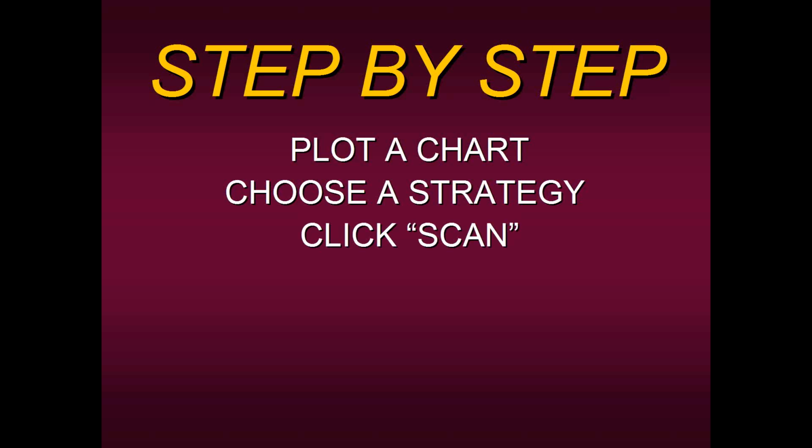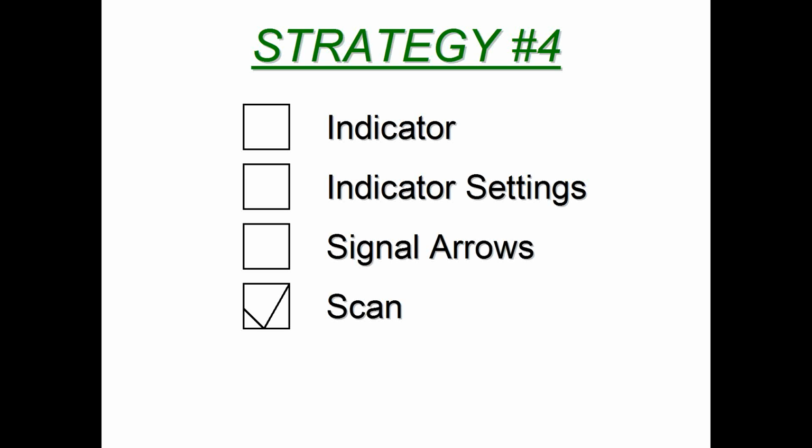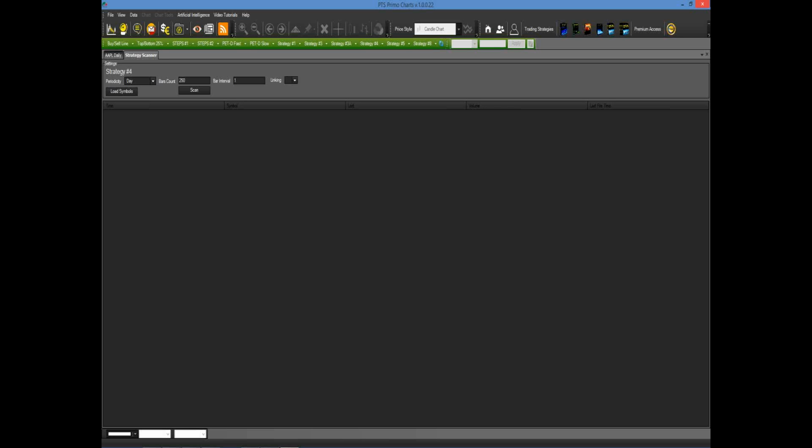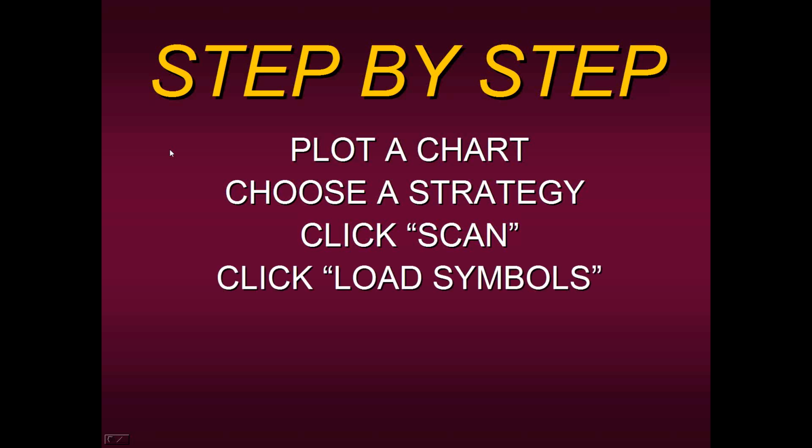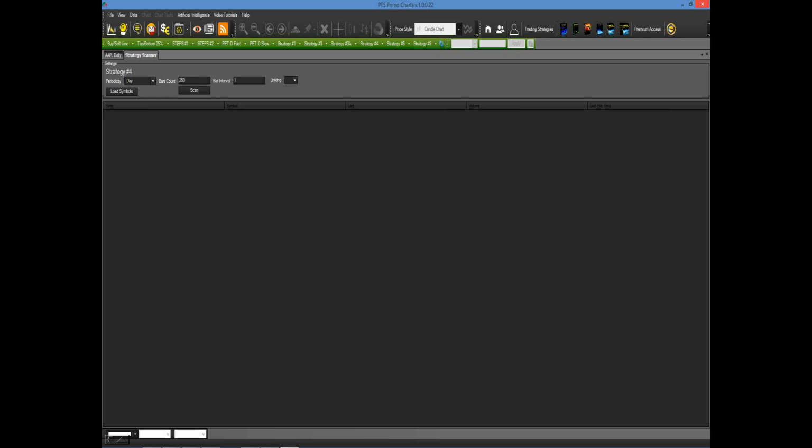This is what you'll do on a nightly basis. And once you click on Scan, this is what will appear, this drop-down page. It's right next to our Apple chart, and you can see here, here's the strategy scanner, okay? So you have this strategy scanner, which is blank in front of you right now. And after you've done that, you will simply click on Load Symbols. Now, this is in this top left-hand corner here, all right, as you can see.